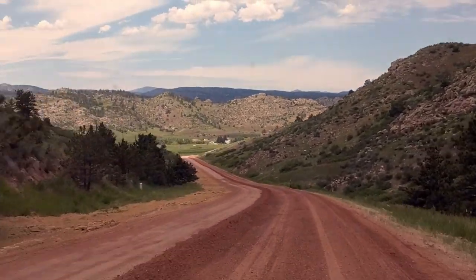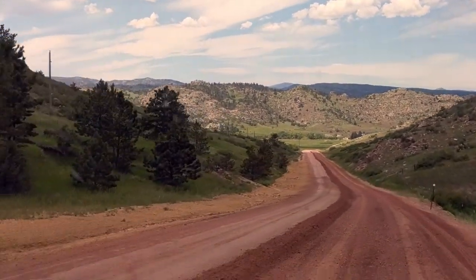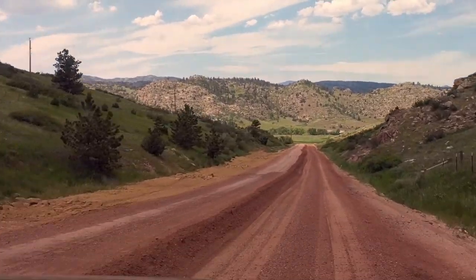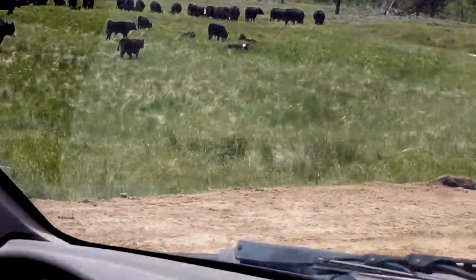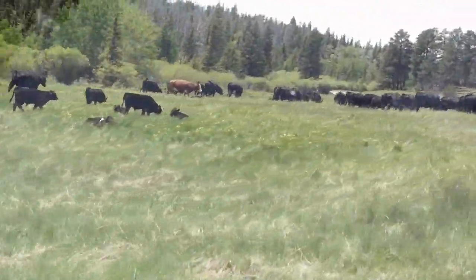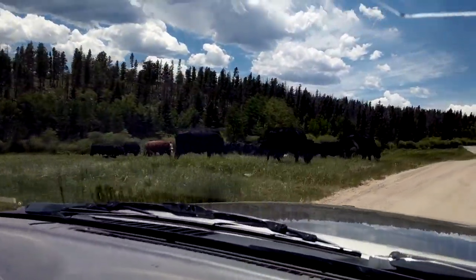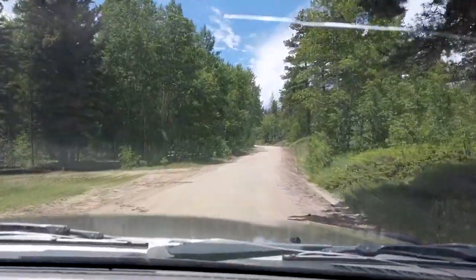The scenery in northern Colorado is obviously really nice, and it changes from one mile to the next. To get off the highway and go back up into the hills, you kind of have to go on a dirt road for about an hour, hour and a half, depending on where you go. Everything's free range back there, as you can see. There's cows everywhere and trees, and the road's kept up, but it gets worse and worse as you go forward.